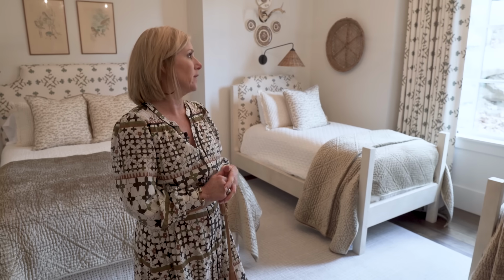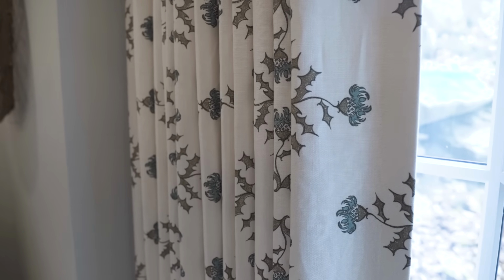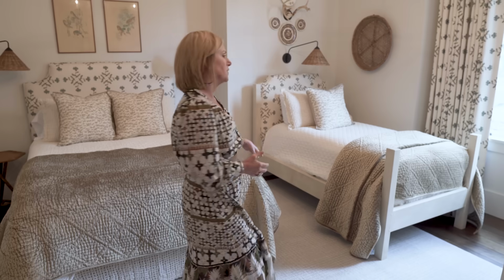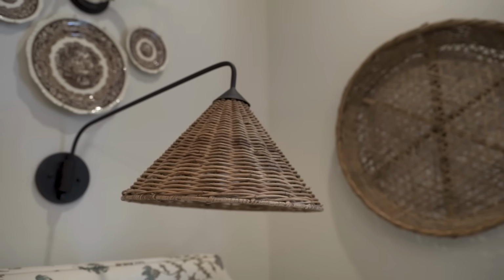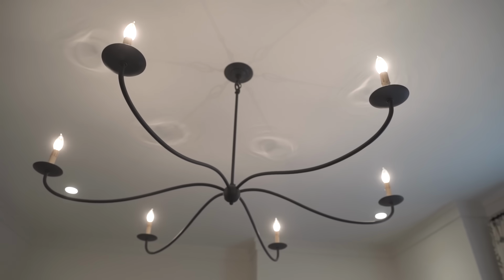This is the sweetest room. I loved working off of this Heather Chaddock fabric we used on the draperies. We added it on the custom-made beds, on the headboards, and we just layered it, continuing with these straw-colored fabrics. And then I love these swing arm lamps with the rattan shades, just another element of texture.